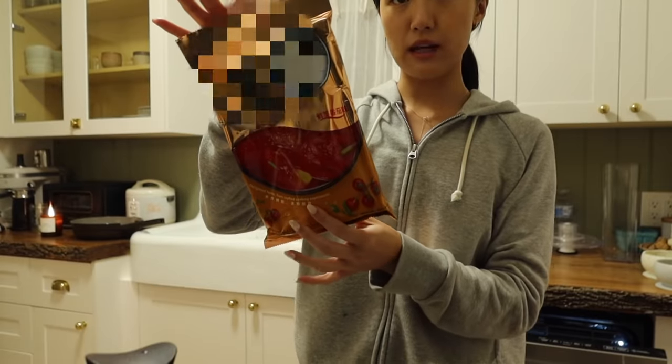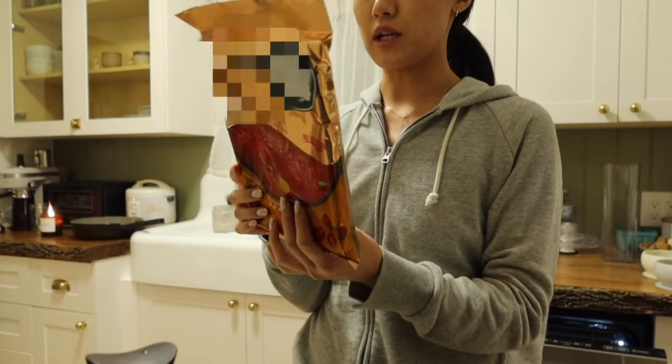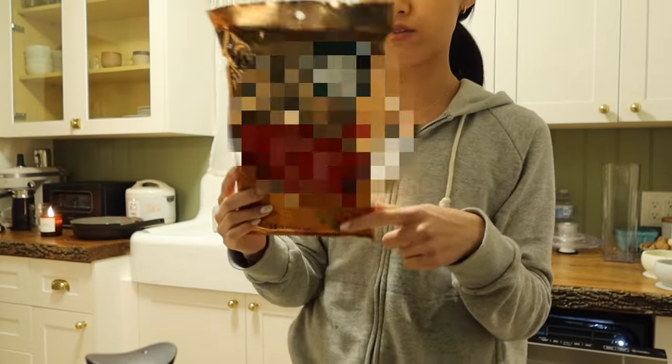This is the soup base that we're using tonight. This one is from Little Sheep and it's the tomato flavor. They have the original mushroom, tomato, and I think there's like a hot spicy one. If you like tomato, this is a hit.